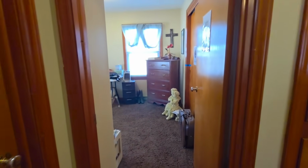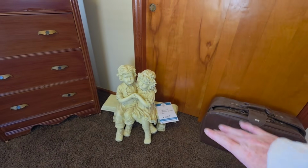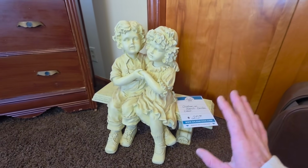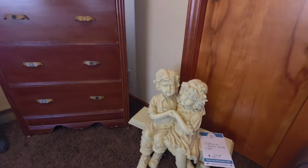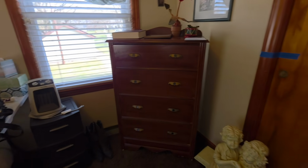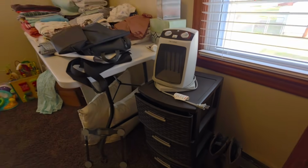And then we will take a look over here where the really cute patio decor is. It's got the two children. It looks concrete, but it is not. It's actually like a plastic or something, so it's not too heavy to move, but it's heavy enough to stay in place. This is another one of the chests of drawers. Then we do have one of these plastic organizer things too, so those are handy to have.